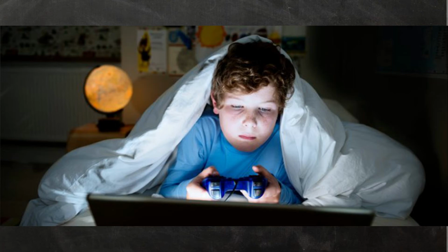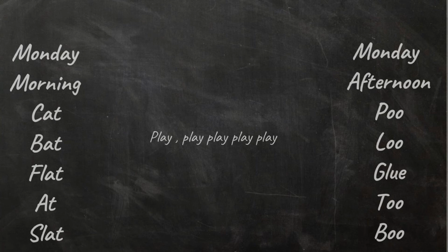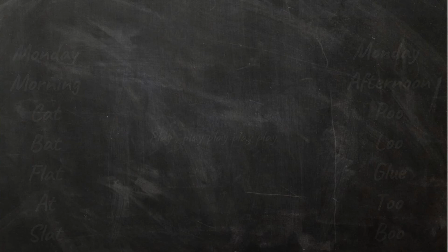Number 4, break it up. When there's a lot of study, it can help to break things into chunks. Let's say you have a test of 10 spelling words. Instead of thinking about all of the words at once, try breaking them down into 5-word chunks and working on 1 or 2 different chunks each night. Don't worry if you can't remember something on the first try. That's where practice comes in. The more days you spend reviewing something, the more likely it is to stick in your brain.